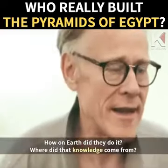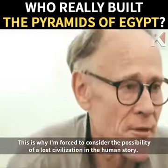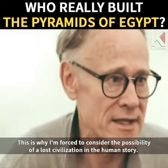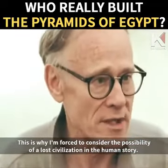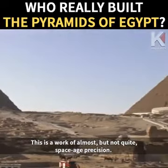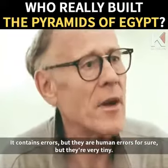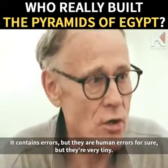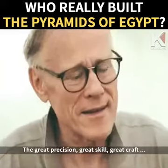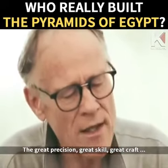How on earth did they do it? Where did that knowledge come from? This is why I'm forced to consider the possibility of a lost civilization in the human story. This is a work of almost, but not quite, space-age precision. It contains errors, but they are human errors for sure, but they're very tiny. The great precision, great skill, great craft.